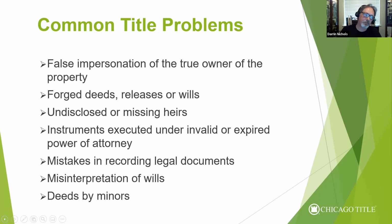Common title problems. False impersonation of the true owner of the property. Believe it or not, we compare signatures on almost every document to make sure that they are in fact truly the person that is signing. It's funny that almost all forgeries that we come across are perpetrated by some type of family member or somebody known to them. It's very seldom that just a guy from Albany, New York is trying to steal your property.